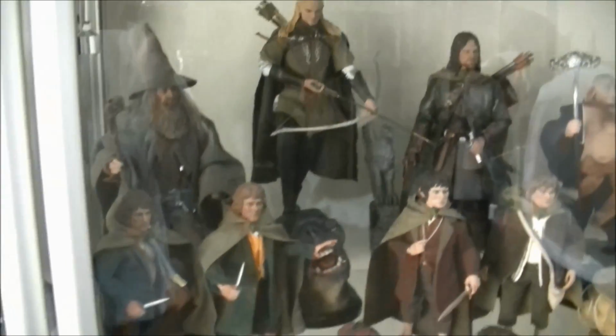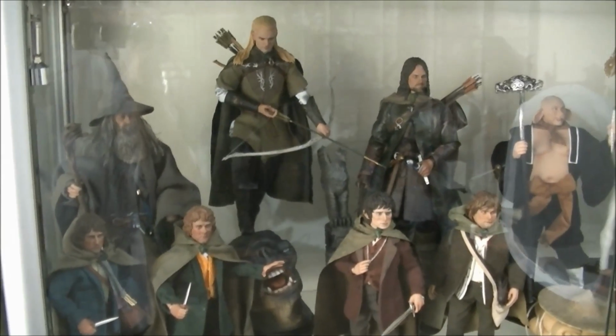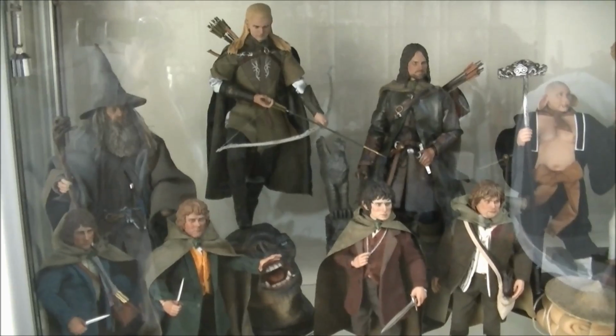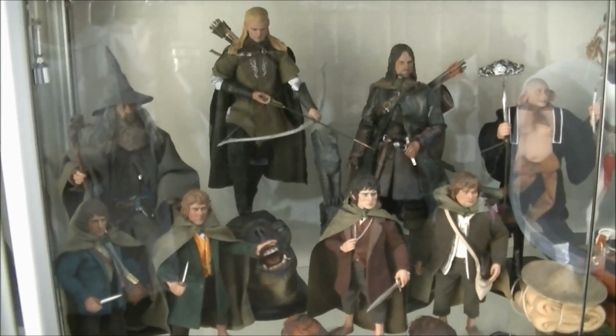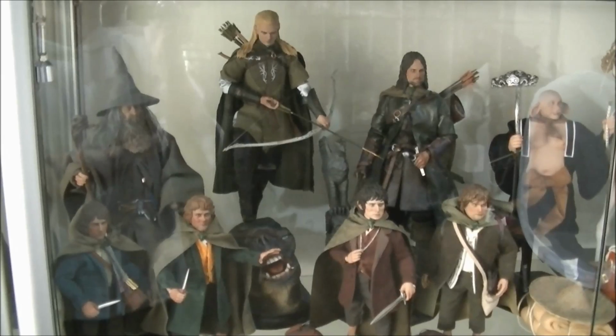Now, you know, a lot of people do give Asmus a lot of flak about their head sculpts and so on, and probably rightly so. But overall, I think they do a fantastic job with their costuming, their materials, and their accessories. And with Boromir coming before the end of the year as well, I do have that pre-ordered. And hopefully Gimli in early 2018.